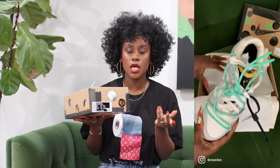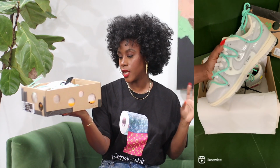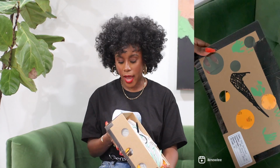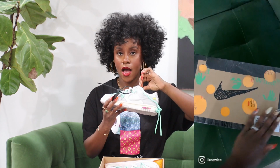What was really, really dope was that when I got access to these shoes and you purchase them, you don't know which color you're going to get, because there are 50 lots, and each lot is a different colorway, a different texture. So it's kind of like a mystery shoe when you get it in the mail, because you're like, what is it? So I got lot 4, and here is the shoe.